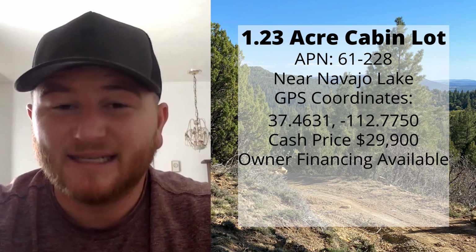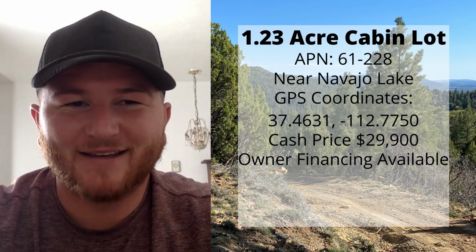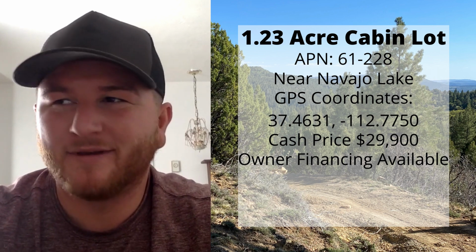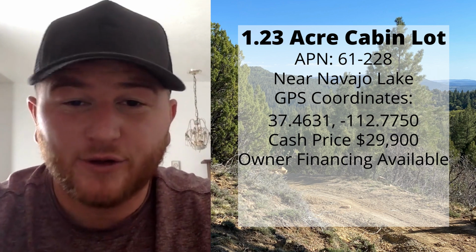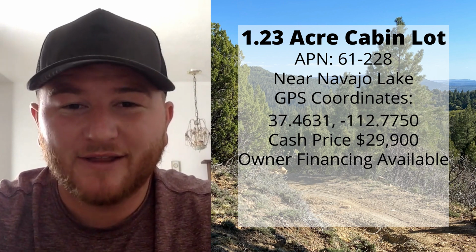It's easy to get to. It's well maintained. It's one of these properties that once you have it in your name, you're going to have it for you and for your family forever. It's a cool one to have. It's bigger than most all the other ones in the area.